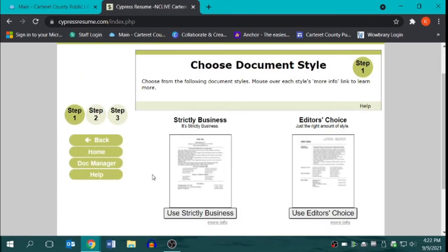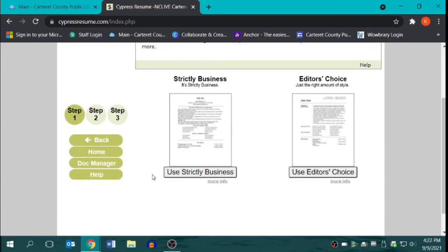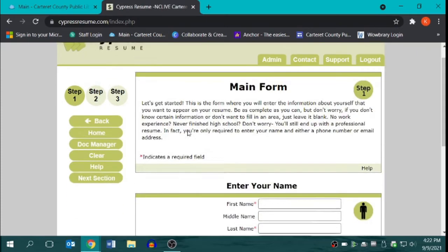I'm going to choose which one that I'd like. So of course we all know different resumes have different formats. So it's whichever one you want to do. For today, I'm just going to hit Use Strictly Business, and here we go.